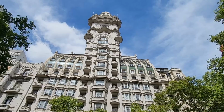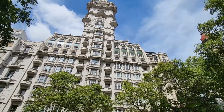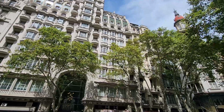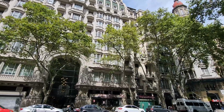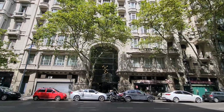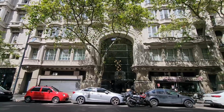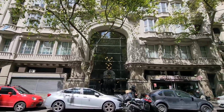From the outside, Barolo's eclectic mix of neo-Romanesque, neo-Gothic, and Art Nouveau makes the building stand out. The central tower, inspired by Hindu temples like Rajarani in India, symbolizes Dante's ascent through paradise.